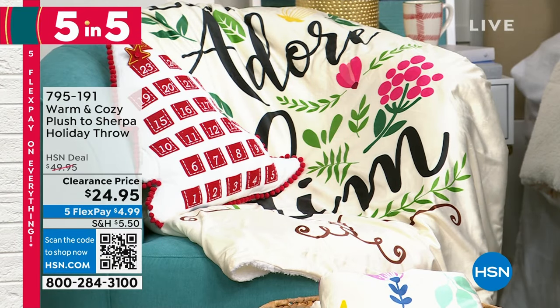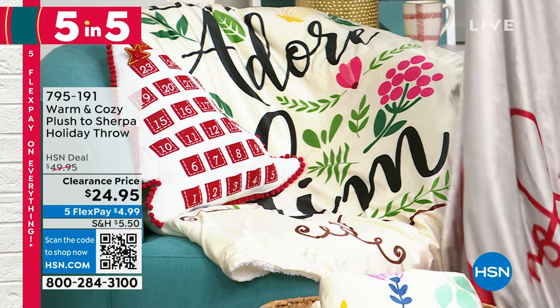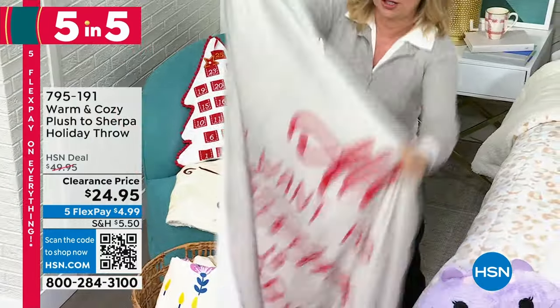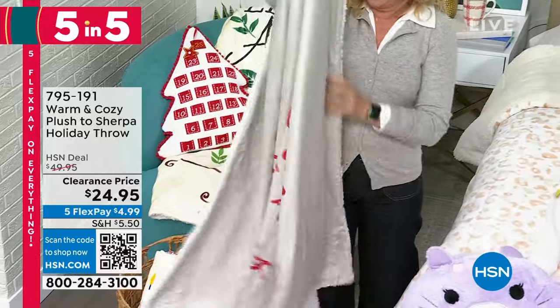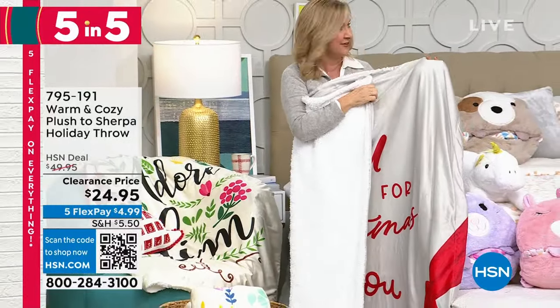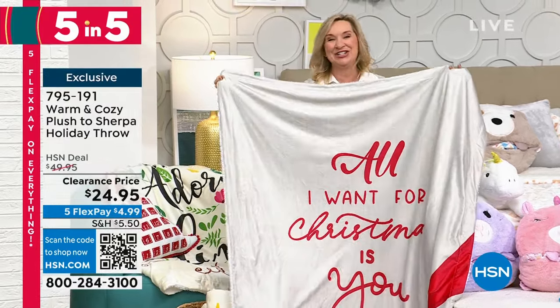Yes, we have four different holiday throws, and they are themed around holiday tunes. Like this one is All I Want for Christmas Is You. That's so cute. They're velvet plush on one side, and then they are a faux Sherpa on the other. Okay, I love that. Right? 50 by 60 inches, so plush.